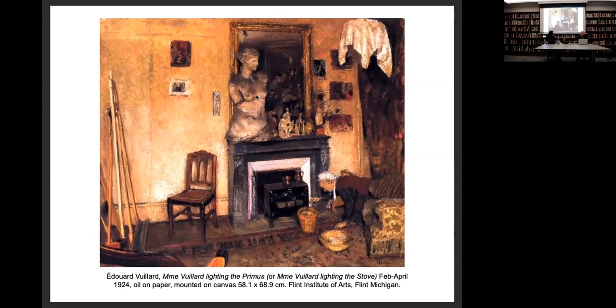And he moved numerous times between 1904 and when he died in 1940. And every time he moved, he took the statue with him. And the statue is very inconvenient. It's much too big to put anywhere in a normal apartment. And so he would just park it on the mantle.